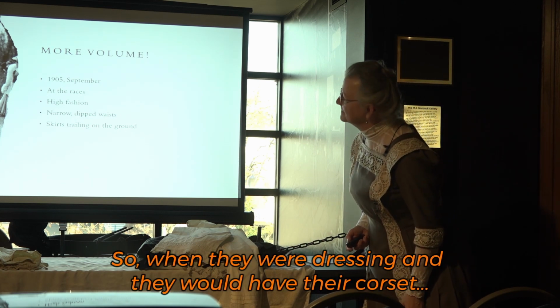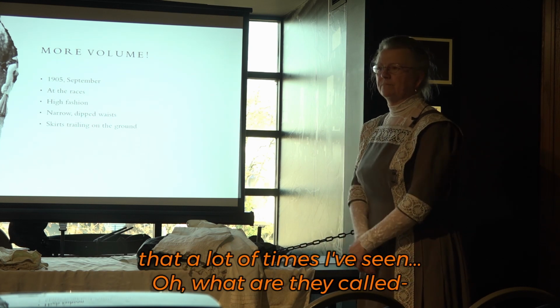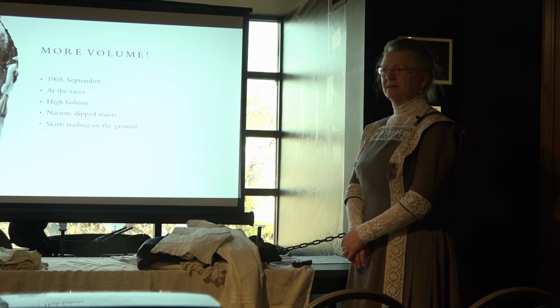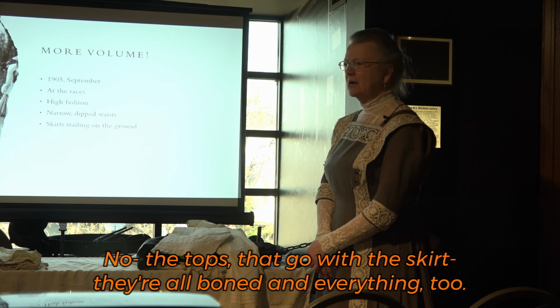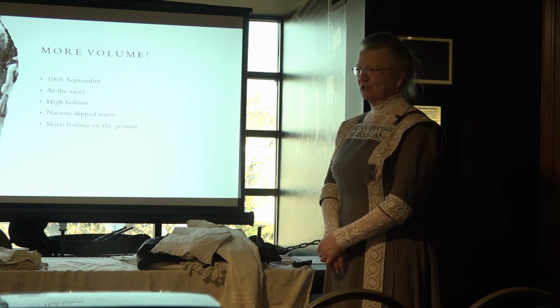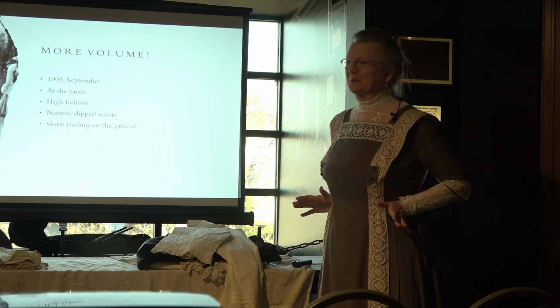So when they were dressing and they would have their corset, then a lot of times I've seen, what are they called? The corset top-cover? No, the tops that go with the skirt, and they're all boned and everything too, so that they don't even wrinkle up. They stay right where you put them.